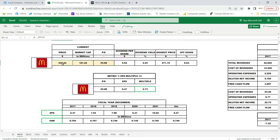MCD is currently trading at $245.04 with market cap of $181.22 billion and PE ratio of 25.89. They give out an annual dividend of $5.52 per share, a yield of 2.25% of the current price. It's almost 10% off the highs at these prices.